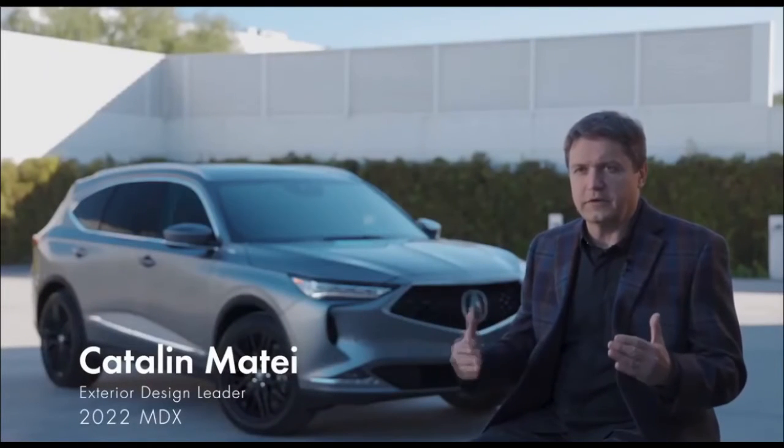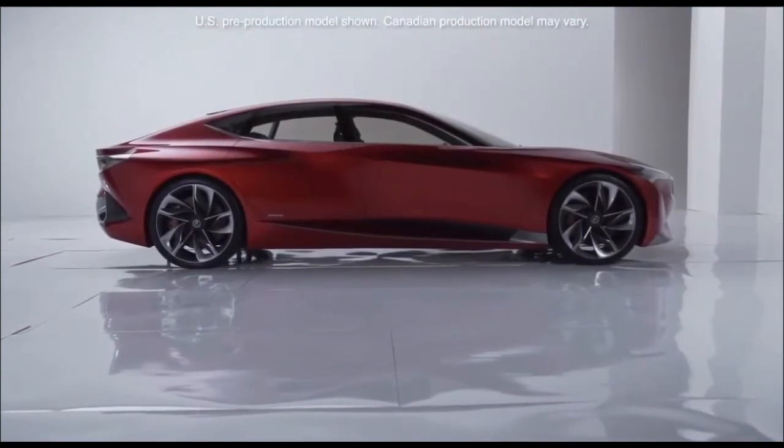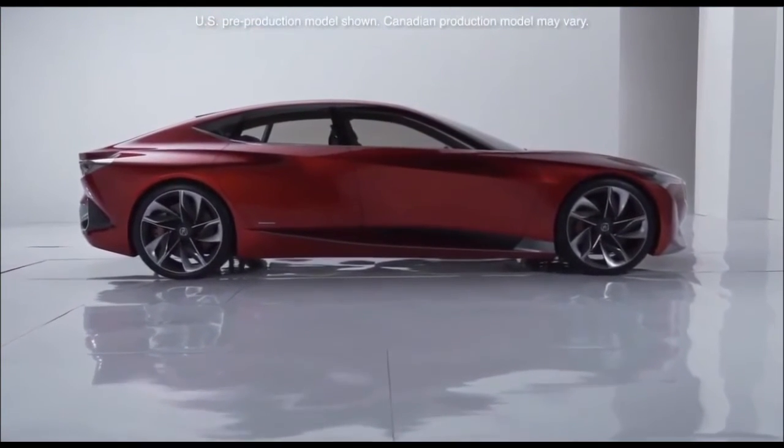The new infotainment system will be familiar to current customers, and is controlled by a touchpad similar to the one in the current RDX. The center console that touchpad rests in is similar in look and feel to the one in the new 2021 TLX.